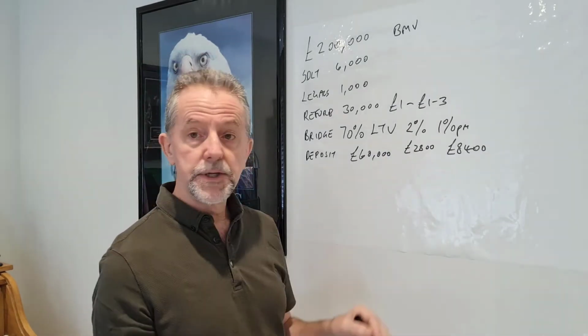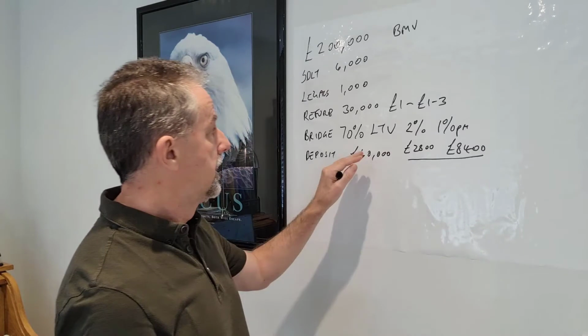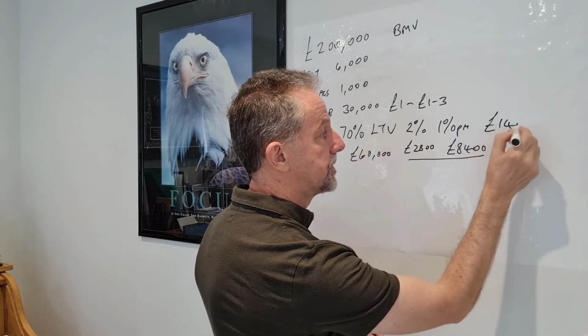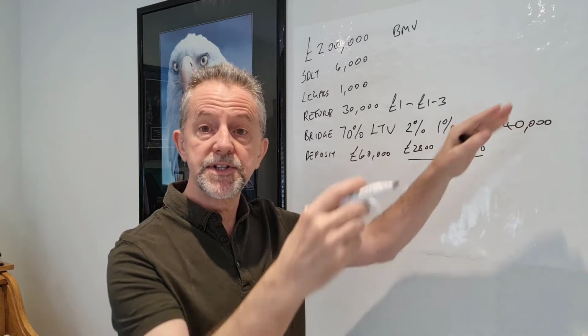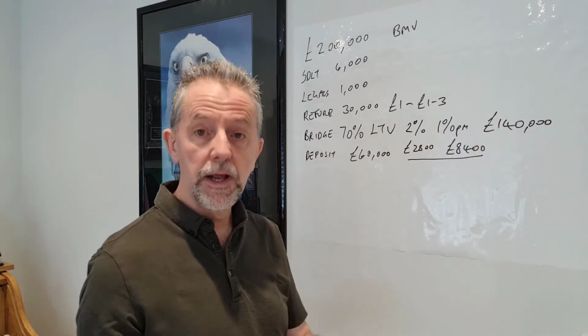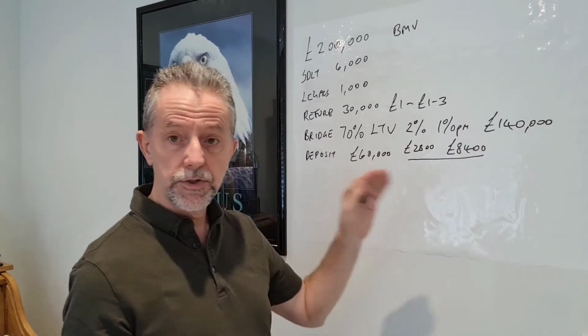Now, a lot of bridging companies will take this amount off of the amount you're borrowing. So if you're borrowing 70%, which I said, just to confirm, is 140,000, they will deduct these figures from the 140,000, so you receive a net amount. Now, our crowdfunding platform doesn't work like that. You pay the interest monthly, so you actually get the full amount. But it's still a cost that we need to take into account.